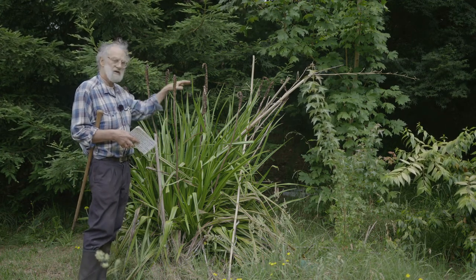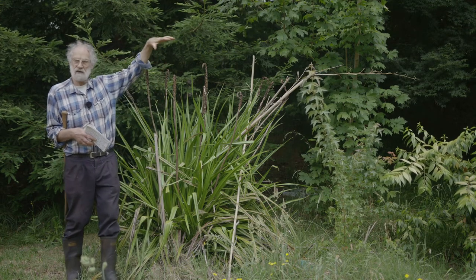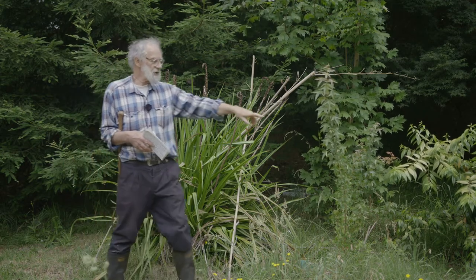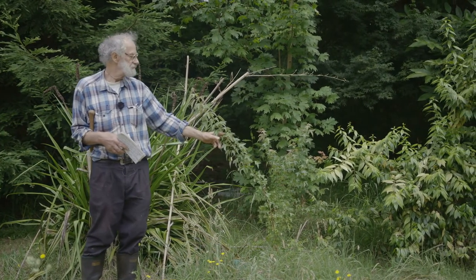This one is from South Africa. It's fairly common. It's the torch lily, big red flowers, and lots of seed here. I hope to collect some. A trident maple from China, very young at the moment.